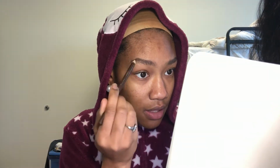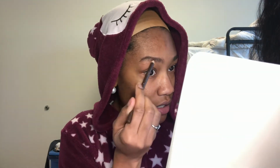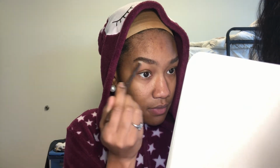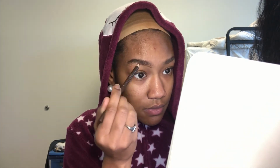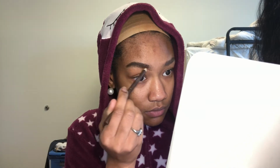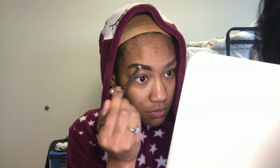Today's video is going to be a Valentine's Day makeup look I created using the ABH Jackie Aina palette. So what you see right now is that I'm just filling in my eyebrows using the Wet n Wild pencil. It's in the color dark brown, I believe. You can find this at Walmart. It's very cheap. I believe it's only 87 cents, and I love this pencil.